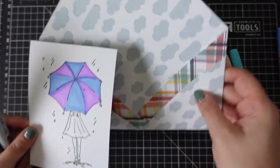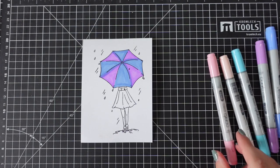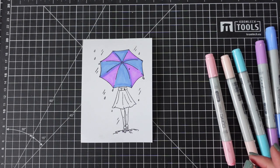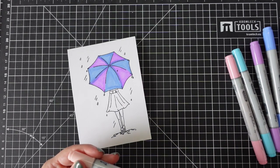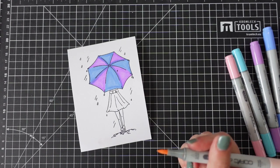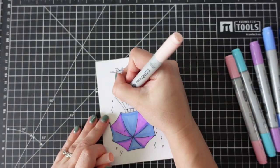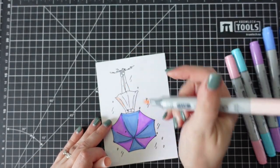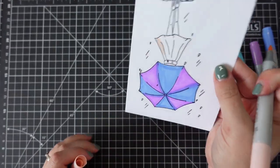Not really working with the colours too much, am I? But we'll see what happens. Alright, so we want probably to start with the pale pink. Actually, should that be her legs?